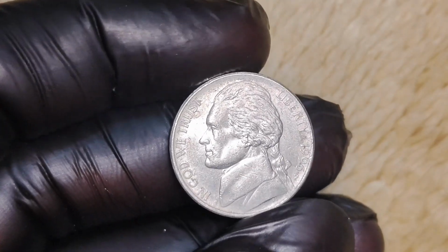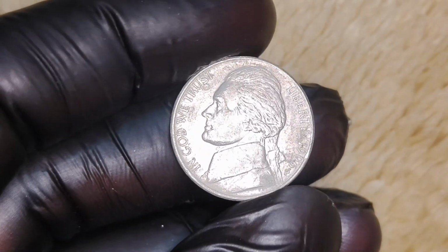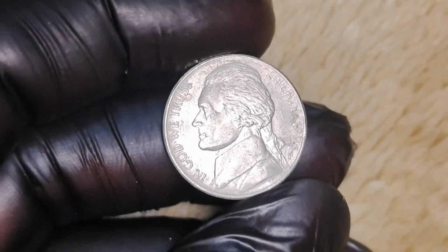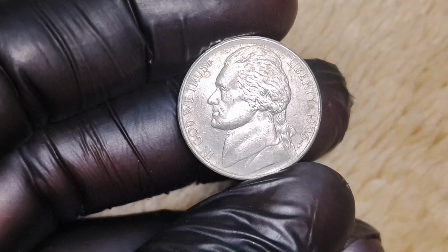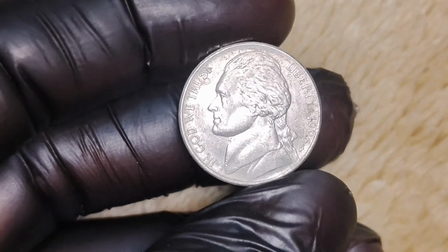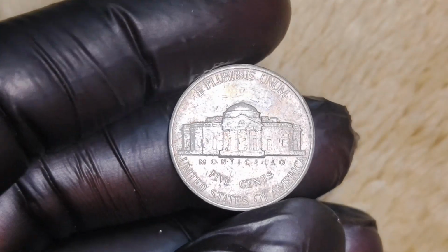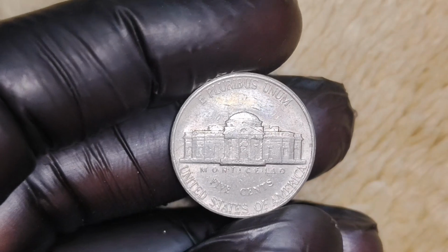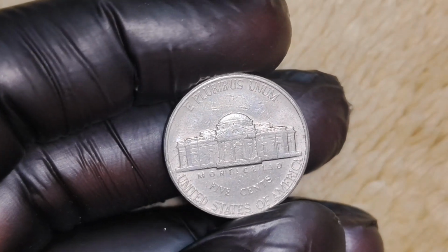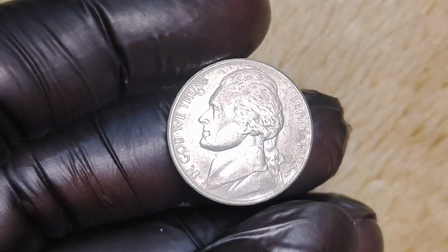The first key to the value of a 1996 mint mark Jefferson nickel is its condition. Collectors and auction houses are always on the lookout for coins in pristine condition, known as mint state. A mint state coin is one that shows no signs of wear, meaning it hasn't been in circulation. The sharpness of the design, the luster, and the absence of scratches all contribute to a high grading, which is crucial for maximizing the value of any coin. If you have a 1996 Jefferson nickel that has stayed in exceptional condition, you could be looking at a high-value collector's item, but there's more than just condition that matters.